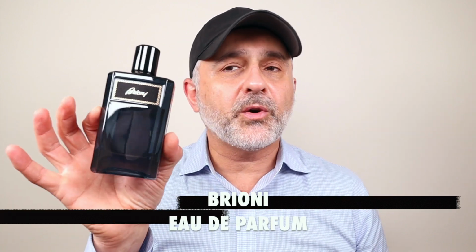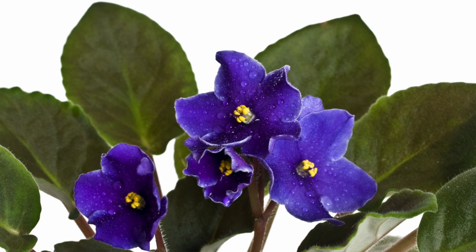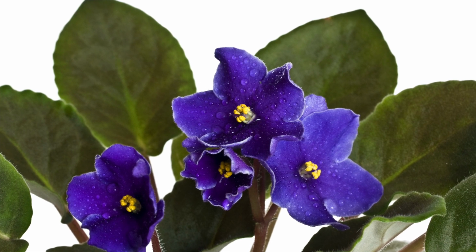Then moving on to the house of BRIONI. This is BRIONI EDP, definitely a violet leaf focused fragrance. It's funny, once you recognize the smell of violet leaves, you'll smell it from one fragrance to the other. There's a very distinct smell. It's the violet flower with water, like it's dripped in water or like bathing in water.